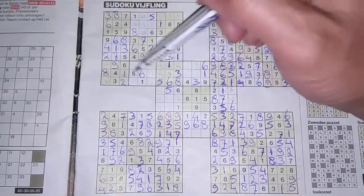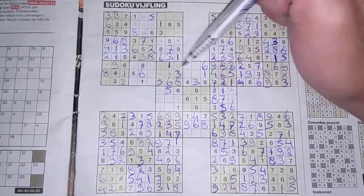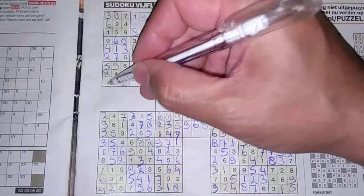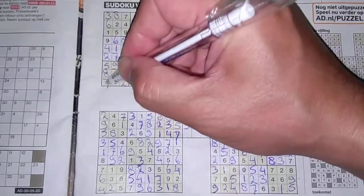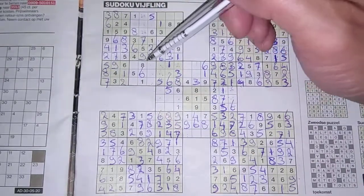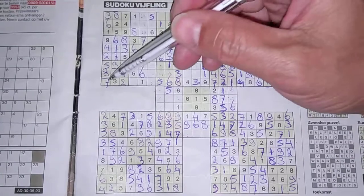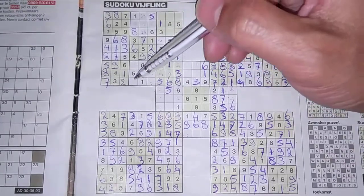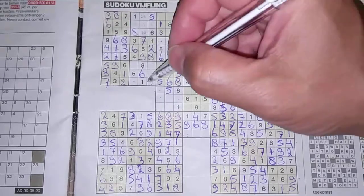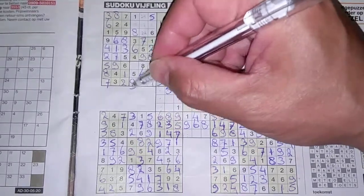Five in this row, five in that row above, so in that row, the only place for the five should be here. One box left in this big square for the number seven. Two numbers left in this row for the numbers four and nine. We have a four here, no four there. Four should be here, and the nine goes there.